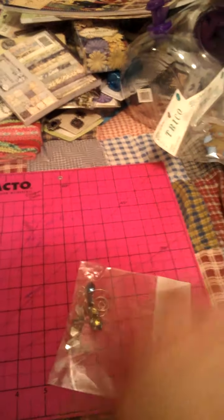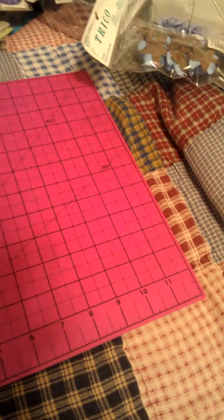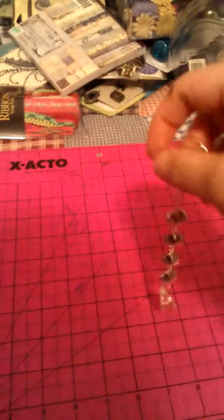And I'm not quite sure what this is. But here, let's open it up and find out what it is. Give me 1 second. I got it because it looked like I could use it for like a charm or something. Oh my god, it is a charm.